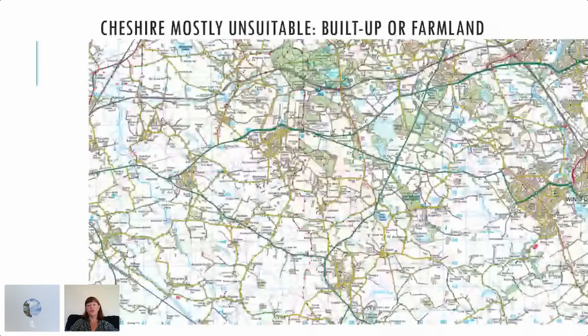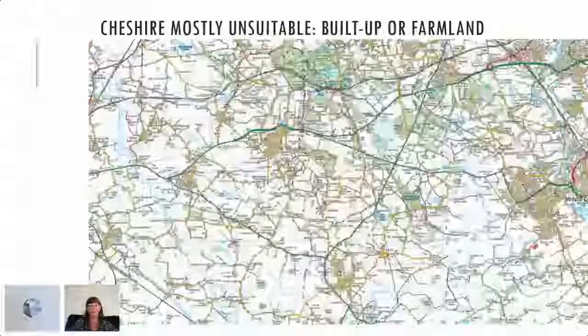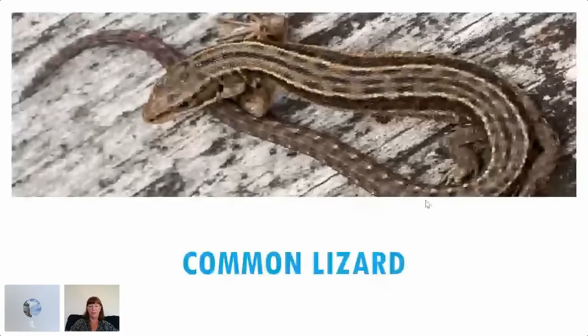Okay, so I'm going to talk now a little bit about the four species and tell you a little bit about them. Starting off with the common lizards. So you can see that picture there, and hopefully you can clearly see the scales. So if you're not sure whether it's a newt or a reptile, look closely and you should see the scales there. And reptiles have more neck bones than amphibians.